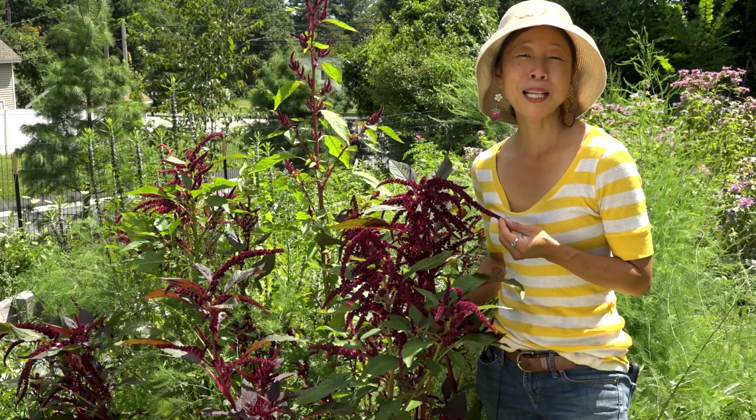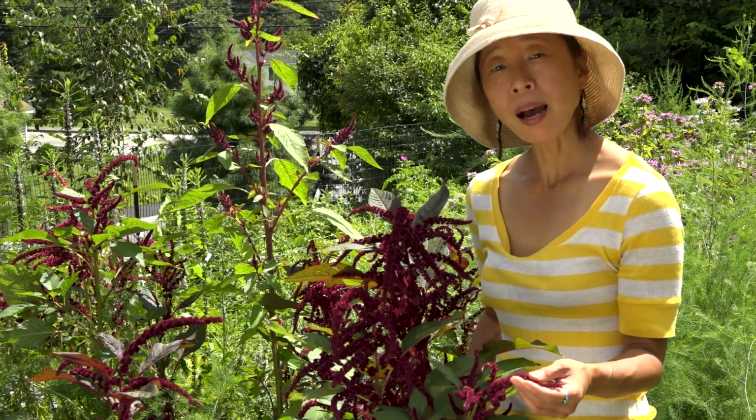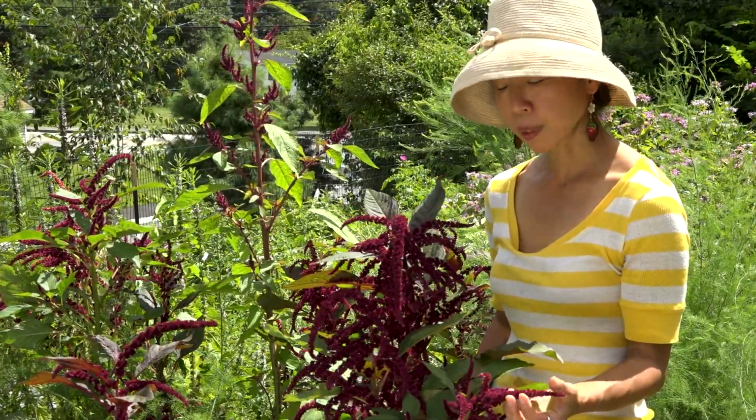This gorgeous plant is called amaranth. What is really wonderful about amaranth is that throughout its growing stages, you can benefit from this highly nourishing plant.